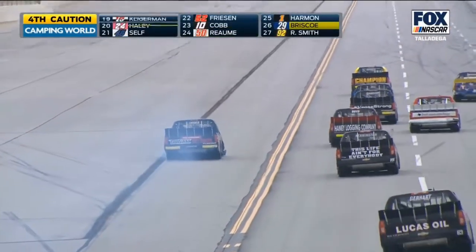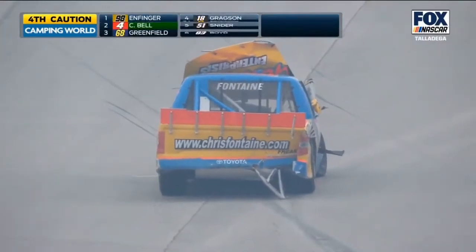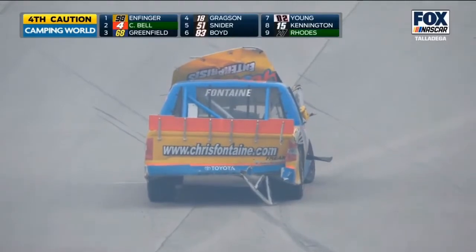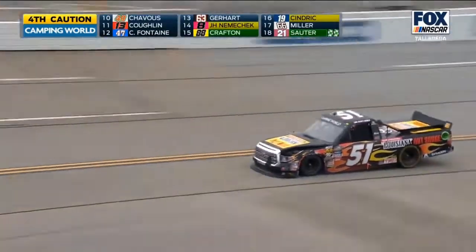5th time in the Fred's 250 that the caution has flown here at Talladega Superspeedway. Right now, 3 trucks involved. They have all come to a stop. We can see that the window net is down on the Cody Coughlin truck. Enfinger was where it started, it would appear, but that is just a shame as they were giving it a great race up at the front.